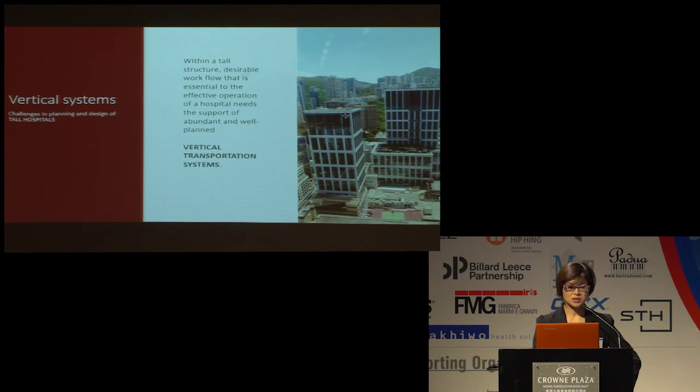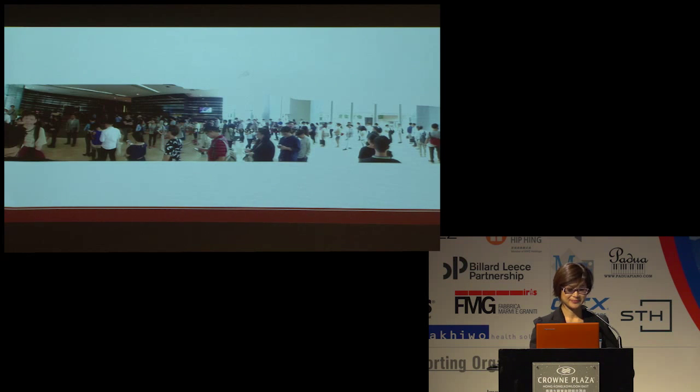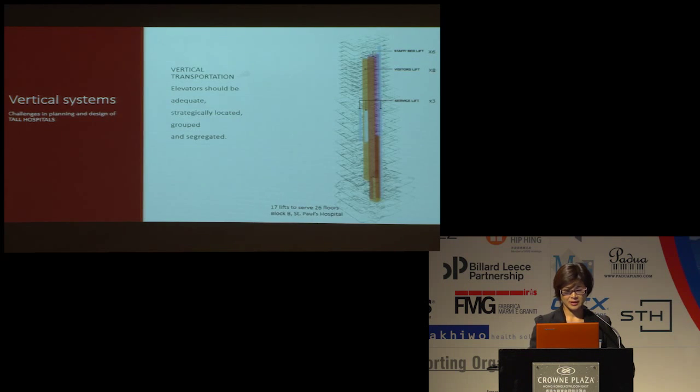Within a tall structure, the desirable workflow that is essential to the effective operation of a hospital needs the support of abundant and well-planned vertical transportation systems. The last thing that a tall hospital wants is this. So vertical transportation is very important.